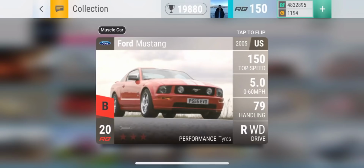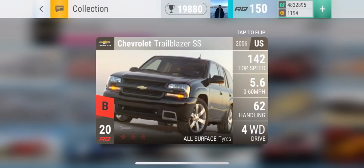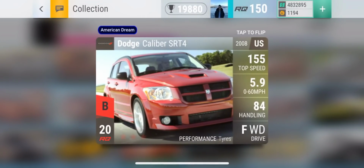So moving on is the Ford Mustang from 2005. This is a car I do own. Maxed out, it goes to 87 handling, and I do believe it is medium ride height, so that's pretty cool. Moving on is the Chevrolet Trailblazer SS, now at RQ20. It used to be an RQ18 car, but then I guess Hutch realized that this car has great MRA and a really impressive 0 to 60. Moving on, you can get the Dodge Nitro RT, followed by the Dodge Caliber SRT4.